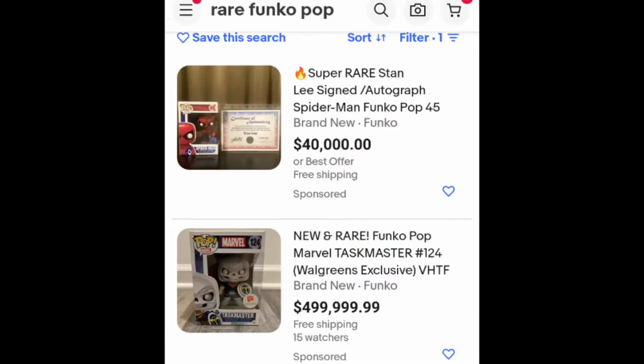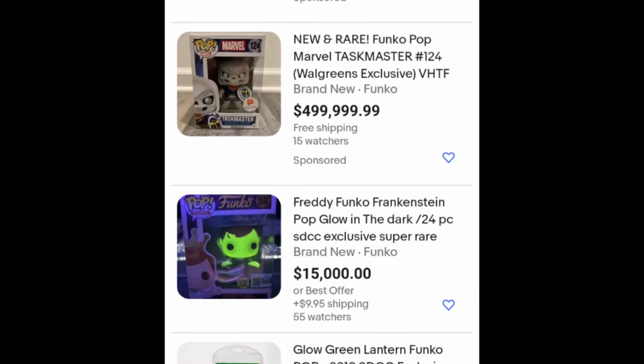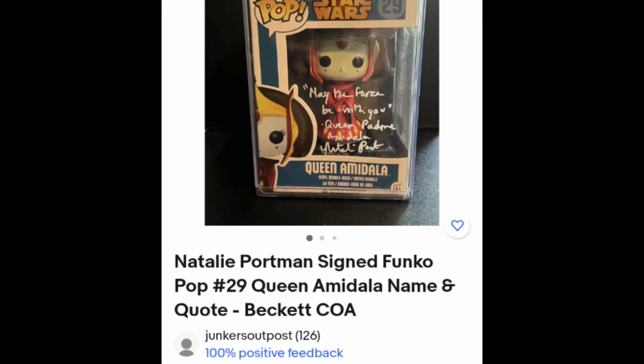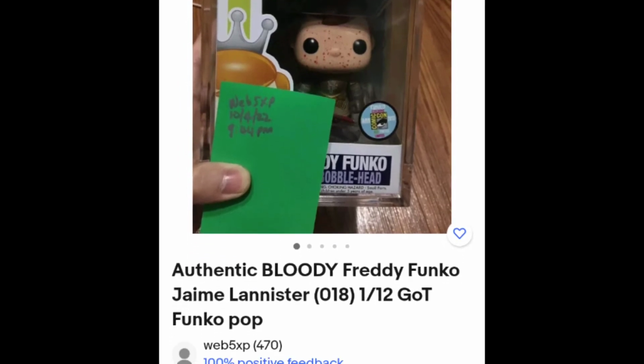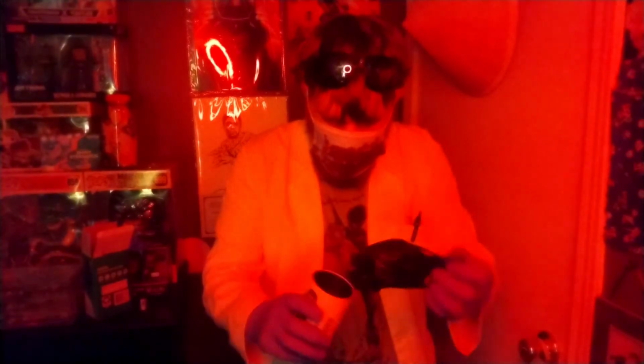The biggest downside though is the market. Vaulted or signed Funko Pops can go for thousands of dollars. A Funko Pop worth $10 yesterday could be worth $20,000 or $30,000 tomorrow, depending on who gets their hands on it. It's crazy. Oh no. There's gotta be more than that, right? This thing was $75. This thing was $75 dollars.